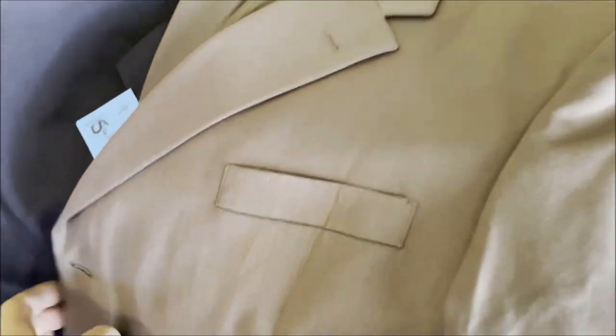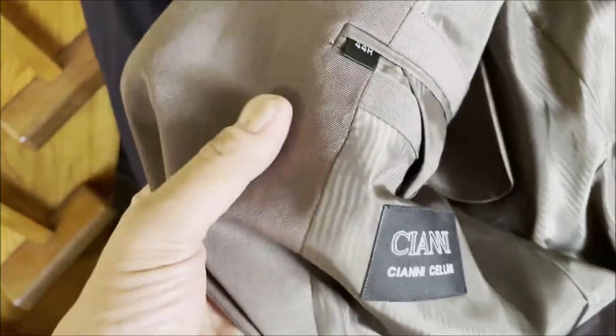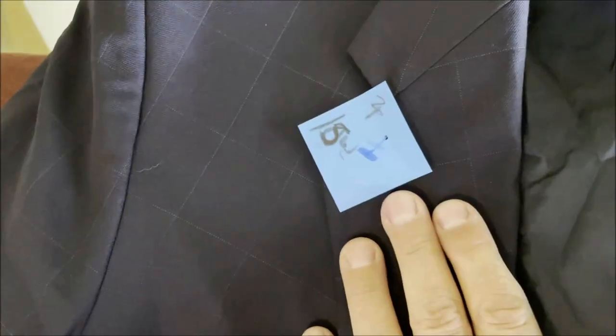Let's start up here with the jacket. This, what was it, $65 for everything? It says made in China, so I don't think this is anything crazy special, okay? It looks like it's just made to look like it's Italian or something like that. Anyway, but a decent jacket. And this, actually, I was really happy about this. By the way, I think that was $750. Half off, this was $750.